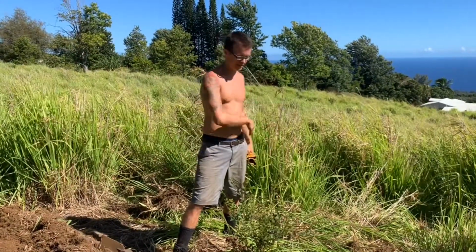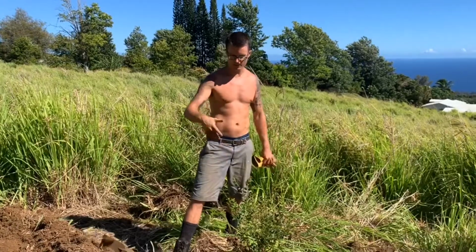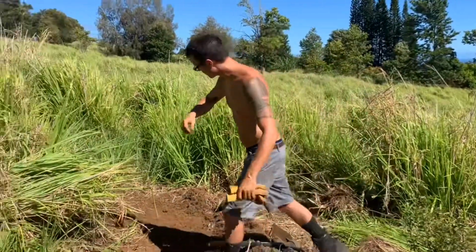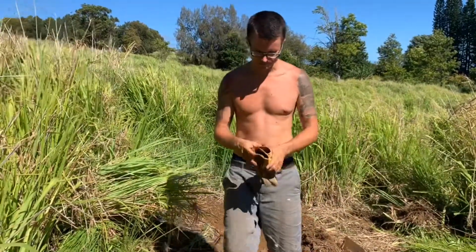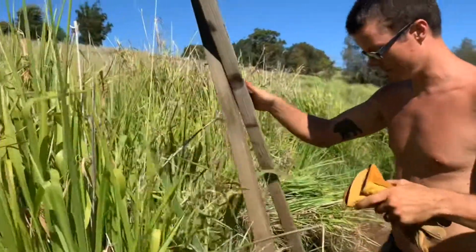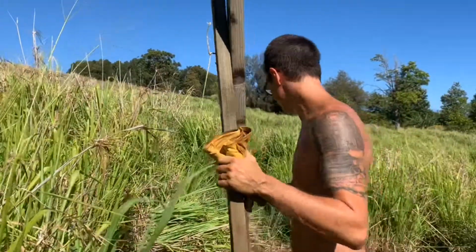Same idea, we've cleared it out, built a little mini berm behind the berm. And then I want to show you guys how we're clearing the path. We'll get to the end of the path here, and I'll bust out my homemade A-frame tool.